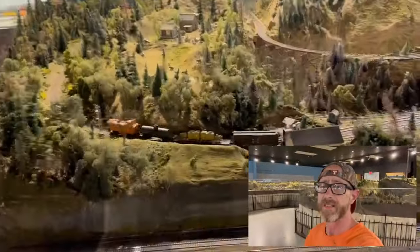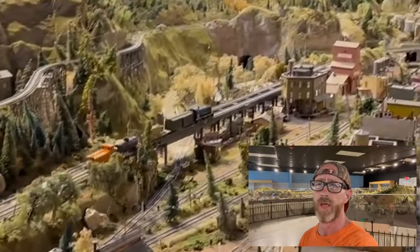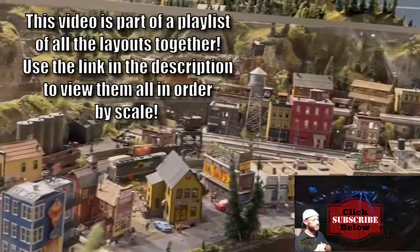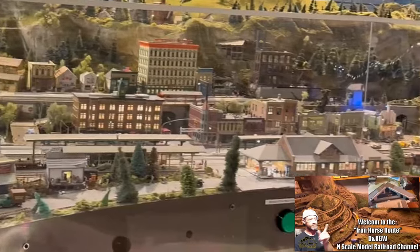All right, y'all, I'm standing in what I consider the most beautiful layout here in the museum. This is a Minnesota-themed layout. It's HO scale. It is amazing. I'm getting ready to show it to you. Everybody, stick around. Let's get ready to rumble!